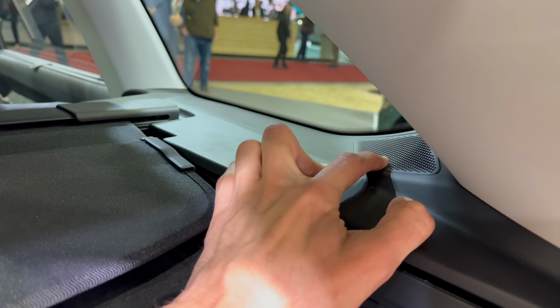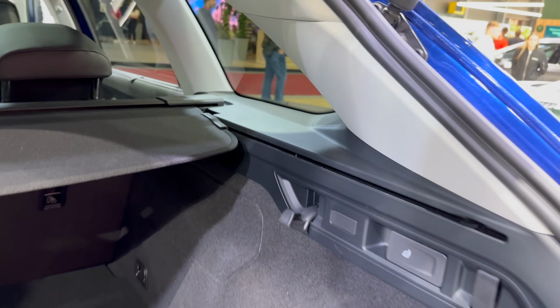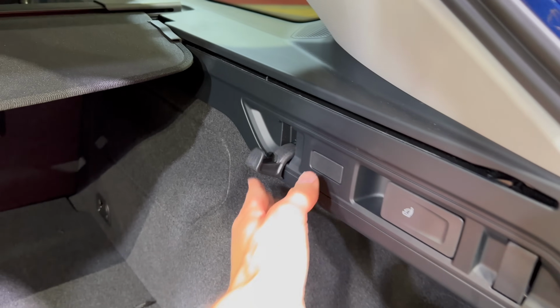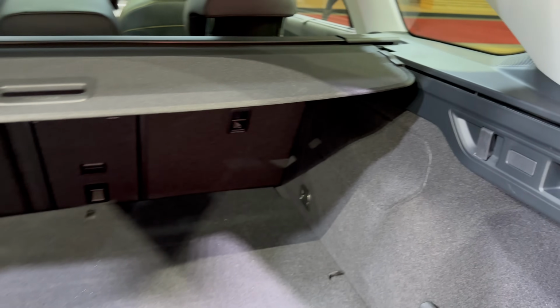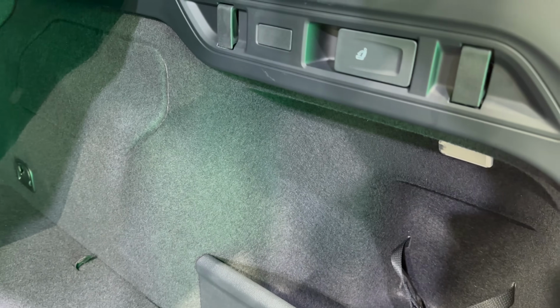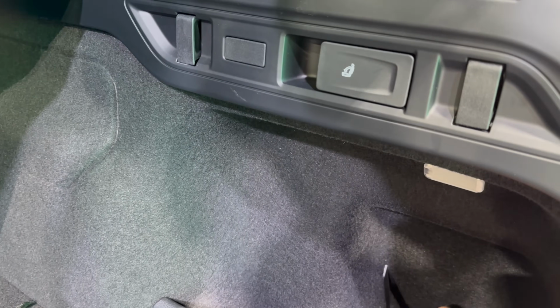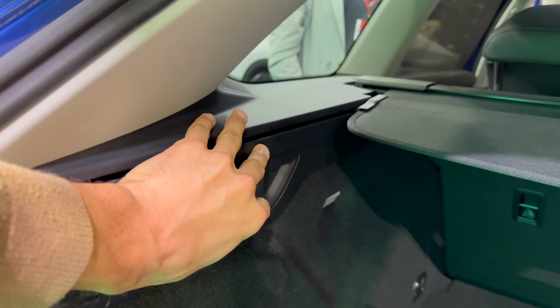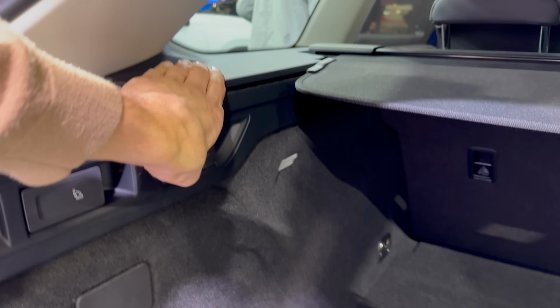You can see there's speakers in the back end of the seat pillars. You have these hooks here, you can knock down the seats. On the right side you have room for maybe first aid or a fire extinguisher here. There's a lot of space there, and over here the same, plus a 12-volt outlet. You have cold lights on both ends, here and here.